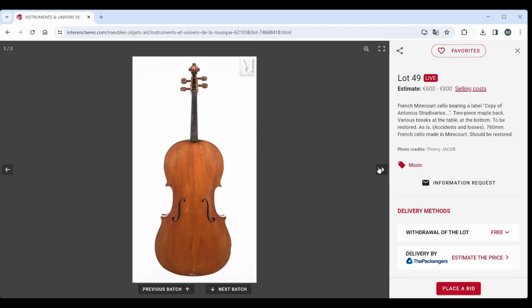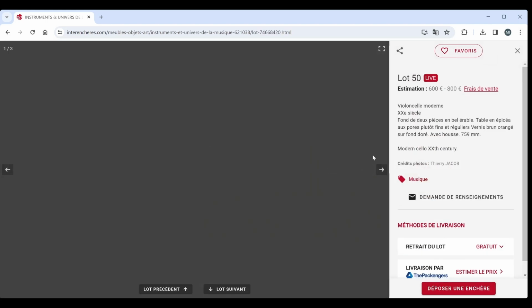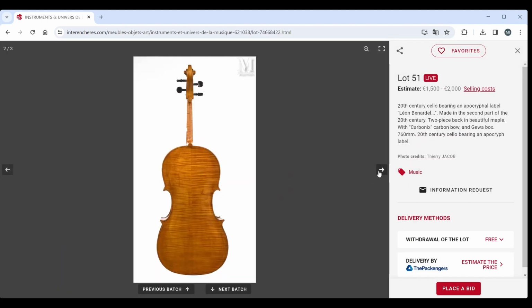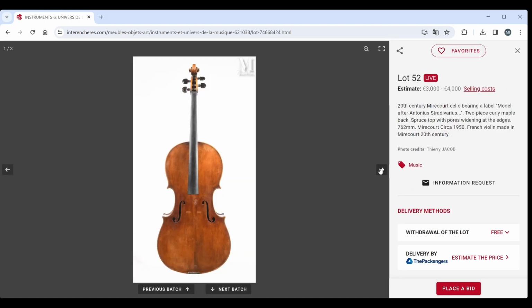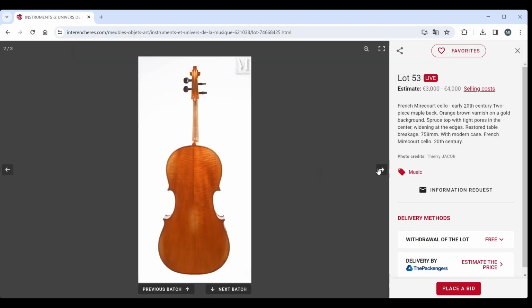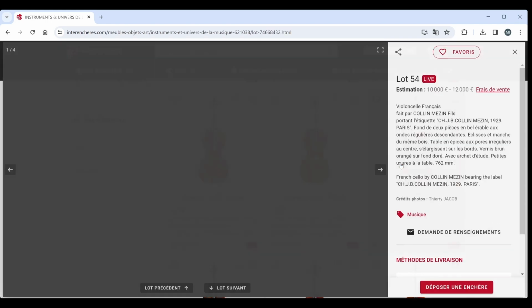French Mircore cello. Modern cello, 20th century. Kind of fairly interesting choice of woods there. Another 20th century cello. Another Mircore cello here, 3 to 4. French cello, early 20th century, 3 to 4. Nothing super exciting so far.